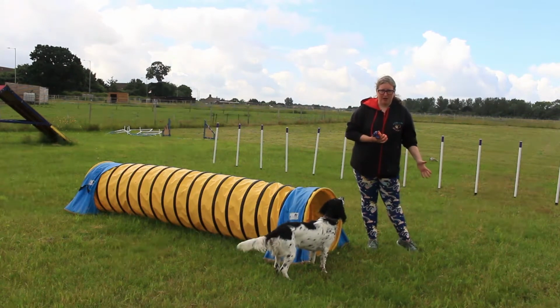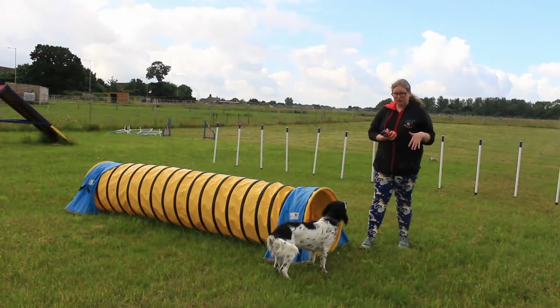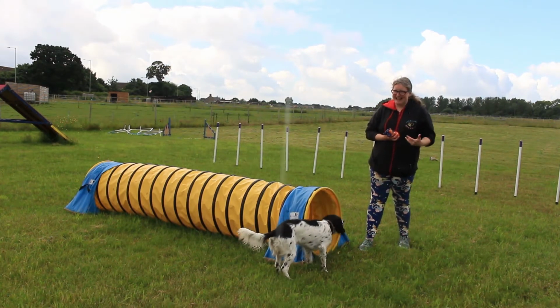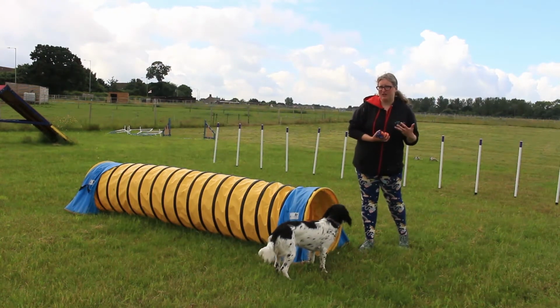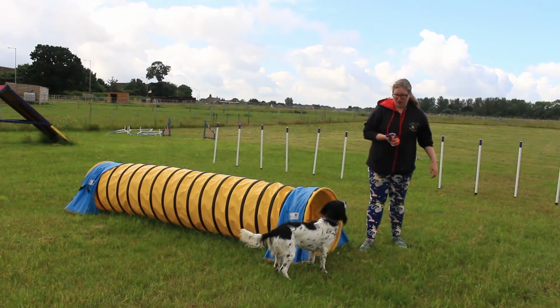In this Pup to Pro we are looking at self-control around tunnels. We've done a lot of tunnel drive. What we also want is our dog to appreciate that just because a tunnel is there, they don't take it. And sometimes we're going to have to ask them to run past it or do a piece of equipment past it. So here's how we're going to do some self-control games.